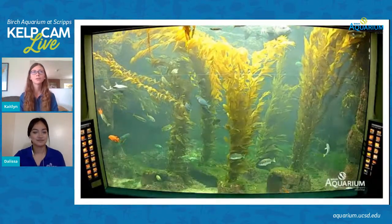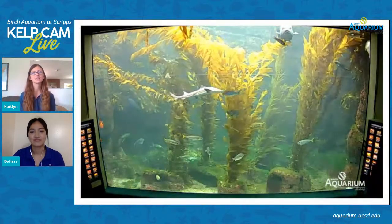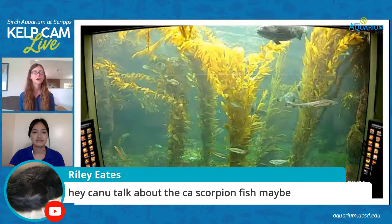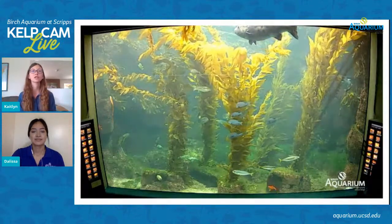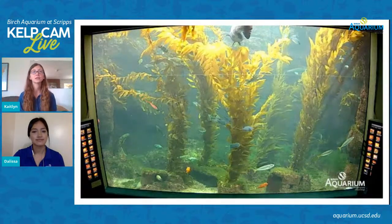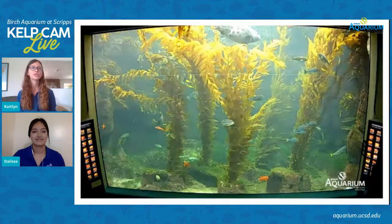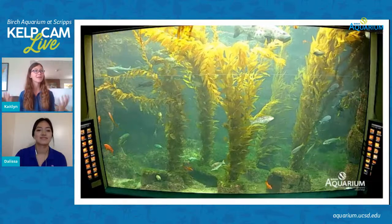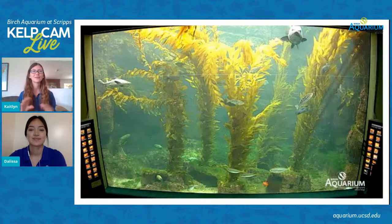And while we're waiting on you guys to guess what the leopard shark predator is, someone, it looks like O'Reilly, asked us to talk about the California scorpion fish. So these fish are hide and wait predators, which means you're going to find them at the bottom of the tank here. So you're looking for maybe a small brown, or maybe even a little bit of orange fish. They do blend in really well, so you have to look carefully. It's possible I see them next to that orange Garibaldi, maybe over closer to the right side of the tank. But they actually have venomous spines, so our divers have to be a little careful if they go in there and go to the bottom.